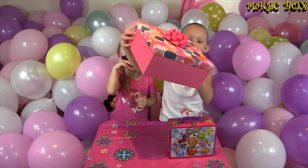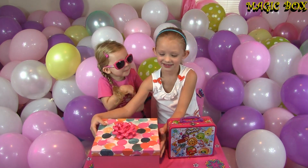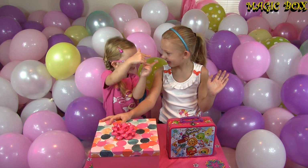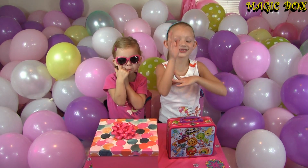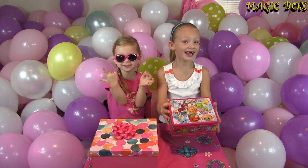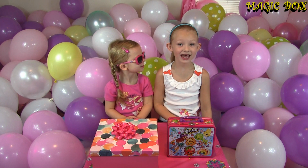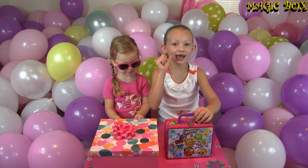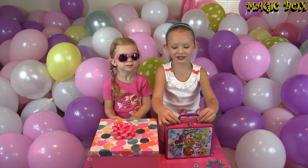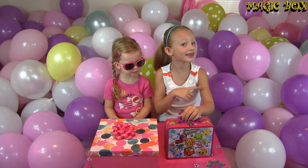And we have our magic box, and I don't know what's inside. We'll have to find out. The magical object hidden inside. So let's get started. And just to let you know, in our balloon challenge, I opened it and checked out what's inside, but now it's your turn to check what the cool surprises are. So stay tuned if you want to find out.